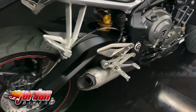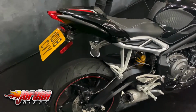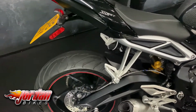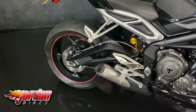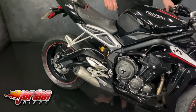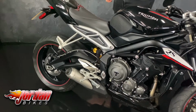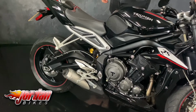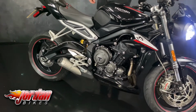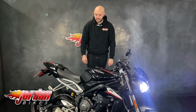They're a wicked bike to ride, they're a really popular bike. People absolutely love them, 3-cylinder engine, they're really lightweight, they go like stink and they handle superb. We'll give this one a fire up so you can hear it. And there we go, that is the Street Triple 765 RS.